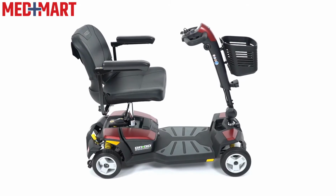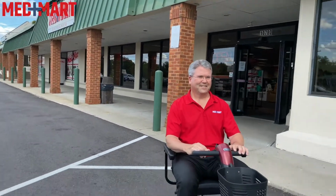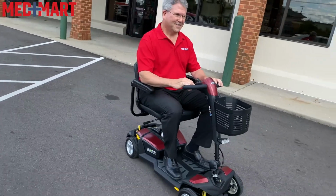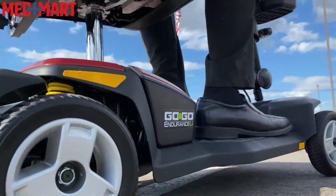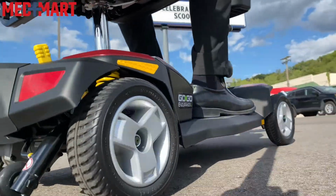Are you looking for the top-of-the-line mobility scooter that's packed with advanced technology and a sharp new design? The new next-generation GoGo Endurance Li scooter from Pride Mobility is packed with amazing new features, and it could be perfect for your mobility needs.